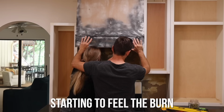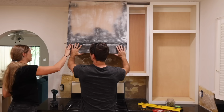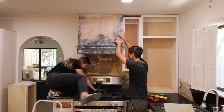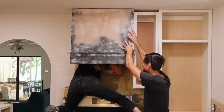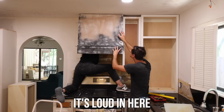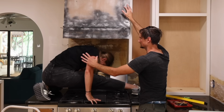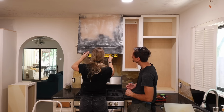Atlas man again. Starting to feel the burn. I mean, how hard are you pushing on it? Let go. Oh. I'm not gonna fall. Hey. I feel like Spider-Man. Where are you going? There's spider webbing here. Wow, oh, that's loud in here. Oh my gosh, okay. Careful. Beautiful.